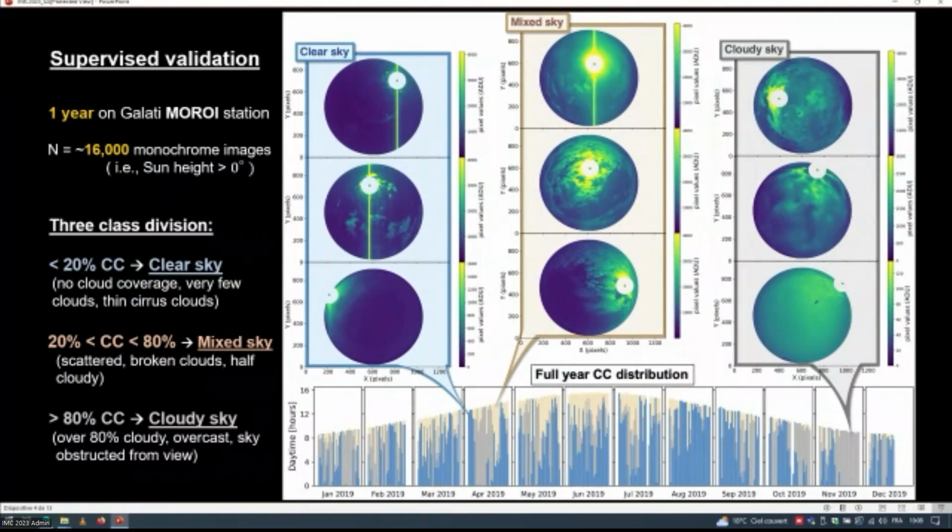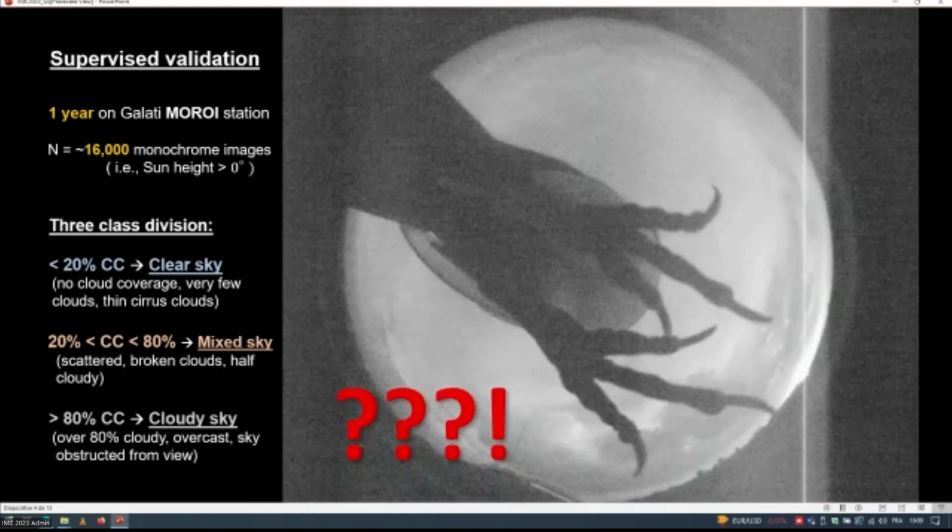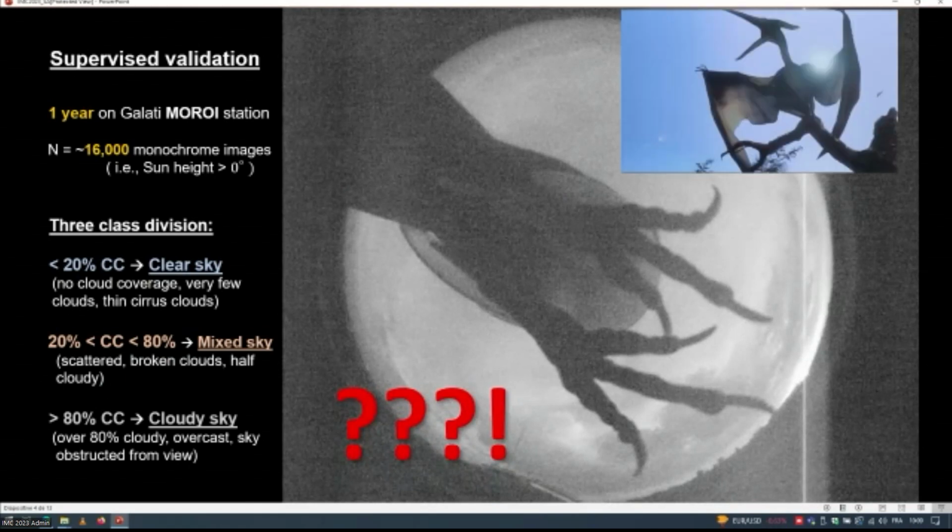You can see over here the full distribution, and it gets bluer right now in August and September, when most of the clear sky days are in Romania, and then cloudy during the winter. All the data was divided, so we use 80% of it for training and 20% for testing. We get some strange clouds. I don't know what type of cloud this is. I'll let you guess, but don't get influenced by this. I'll tell you the answer at the end.